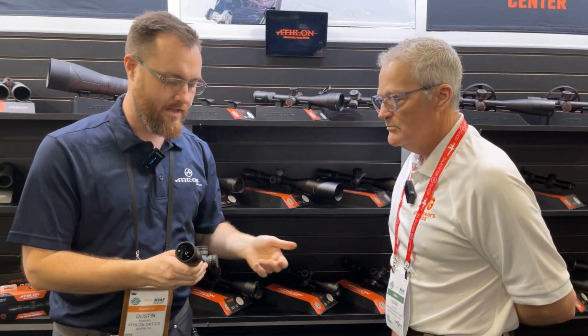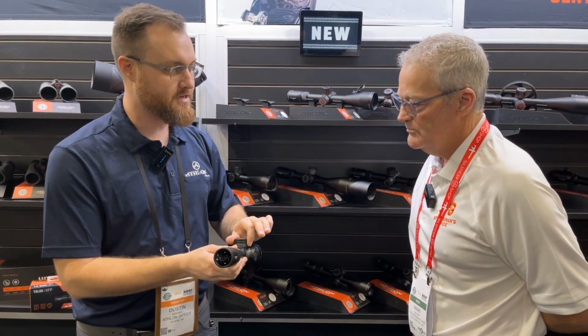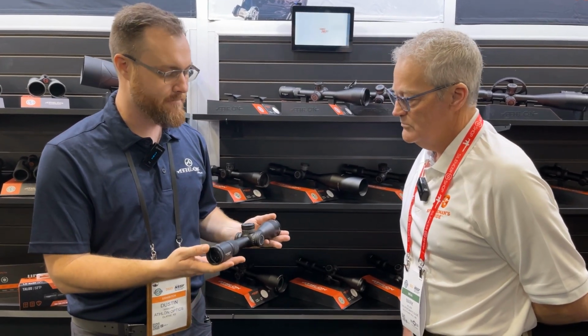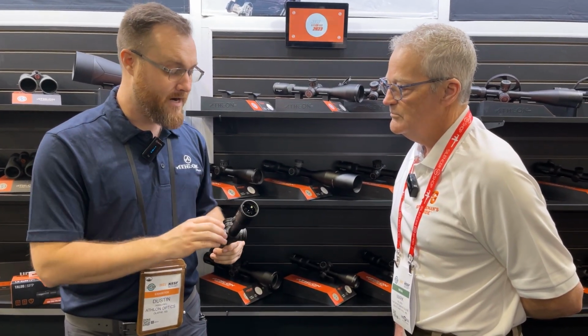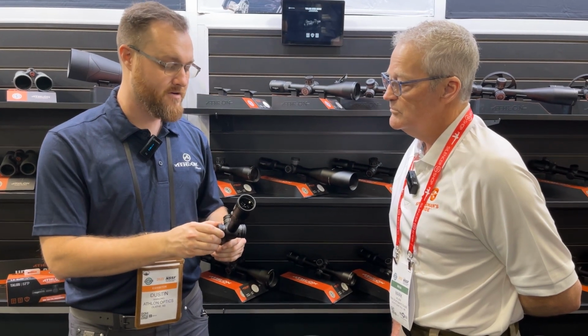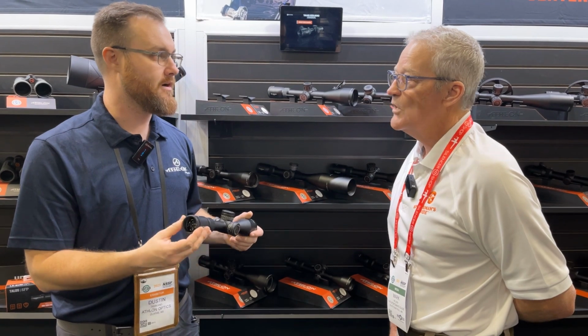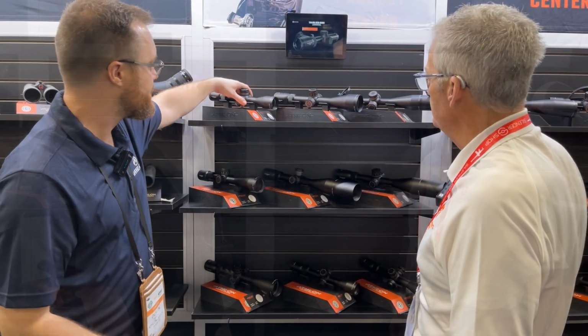We have locking windage turrets, precision zero stop, 1-inch tubes. This is going to keep it nice and light for hunting. The parallax goes down to a minimum of 10 yards. That, paired with the reticle design, also makes it great for small bore, air guns, things like that. Wonderful. Great stuff.